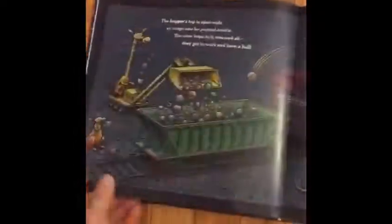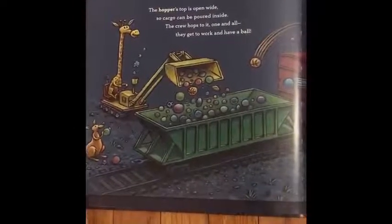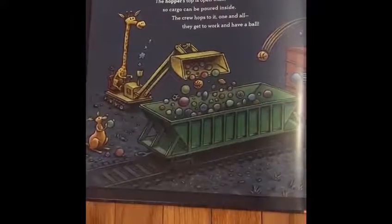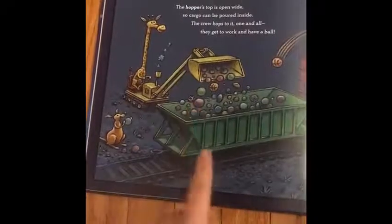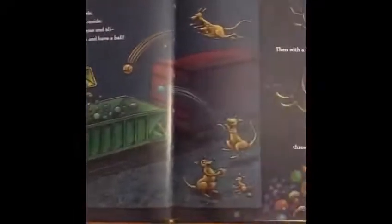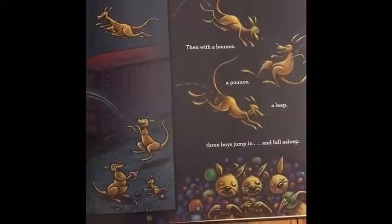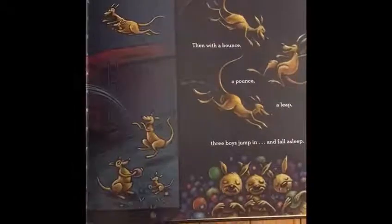Good job. The hopper's top is open wide so cargo can be poured inside. The crew hops to it one and all. They get to work and have a ball. Lots of balls. You see a basketball. I see a soccer ball. Lots of different things. Then with a bounce, a pounce, a leap, 3 boys jump in. Oh, and they fall asleep.